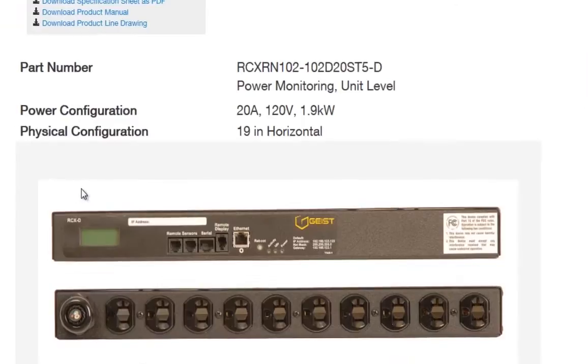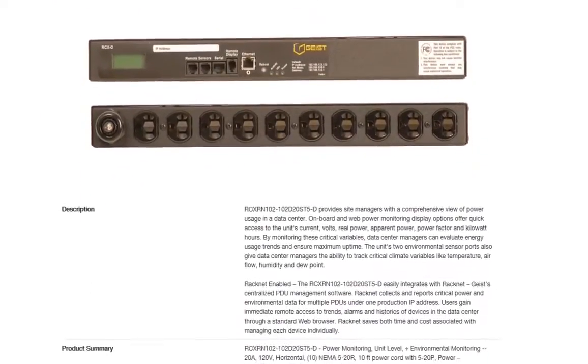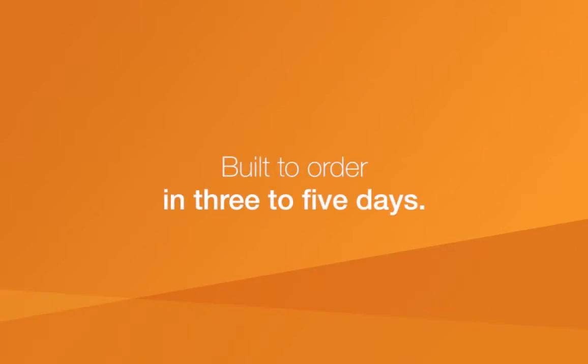As soon as the desired PDU is identified and the purchase order received, the request is entered into Geist's operations management software to initiate manufacture of the product. Built to order in 3 to 5 days.